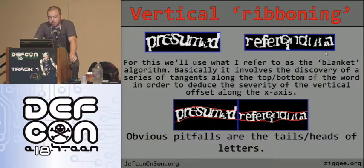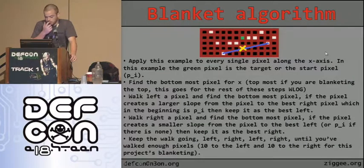Okay, so now we got the vertical ribboning, and this is kind of a pain. What we use is an algorithm I refer to as the blanket algorithm. Basically, it involves the discovery of a series of tangents along the top and bottom of the word in order to deduce the severity of the vertical offset along the x-axis. Obvious pitfalls are when there are tails and heads to letters, you know, like P and D, etc. But it's usually not that much of a problem.